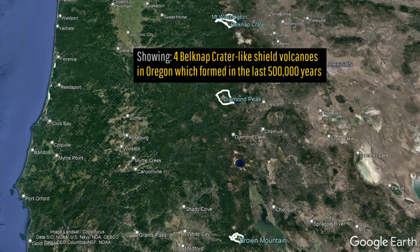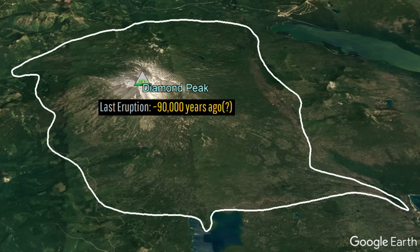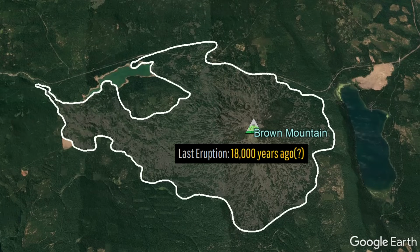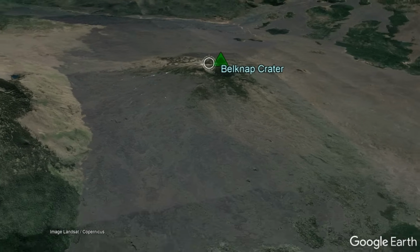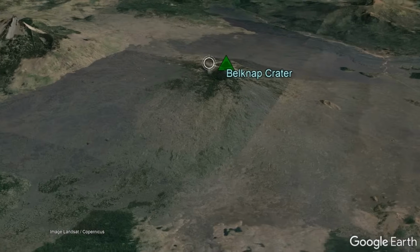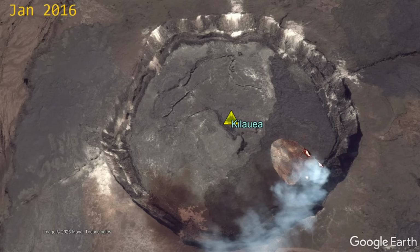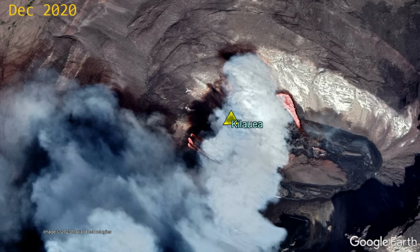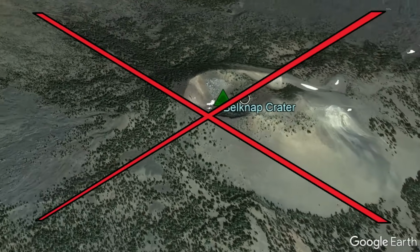The Oregon portion of the Cascade Range has produced at least 4 Belknap Crater-like shield volcanoes in the last 500,000 years, of which Belknap Crater just happens to be the most recent. Yet, while Belknap Crater is the singular volcano, it challenges the notion of being a typical shield volcano, as while many famous shield volcanoes erupt from the same central vent multiple times, Belknap Crater never did this.